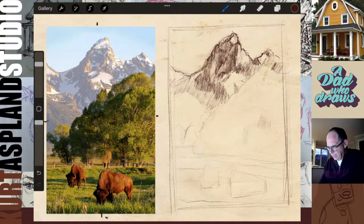So I'm just lightly dropping in these values here. You know, a big part of drawing is just the methodical resting. Slowing down from the day and creating something.